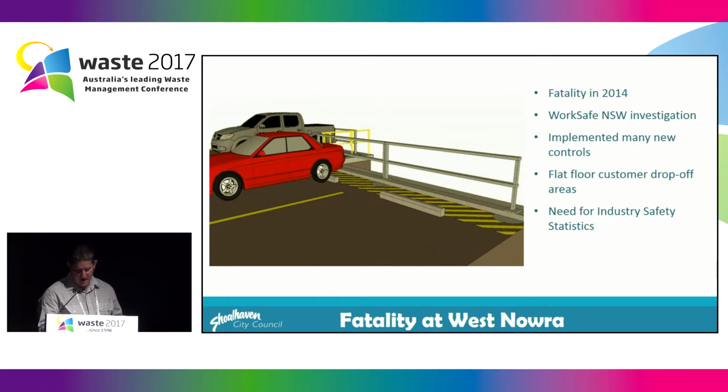Our risk analysis and planning path led us to accepting the flat floor approach for our transfer stations and customer drop-off areas in the future. We firmly believe this will remove the majority of the associated hazards for both staff and customers attending these areas. It's just interesting to note that during the risk assessment process, we found it very frustrating that there was very little industry data to draw on to assist in analysing the overall risk at a waste facility. I believe that there's a need for our industry to accumulate public safety statistics from waste and recycling facilities specifically.